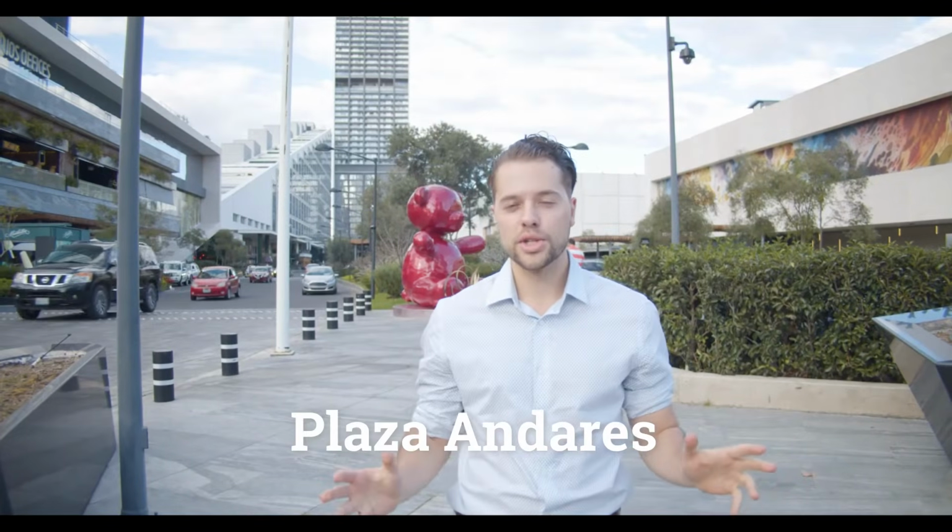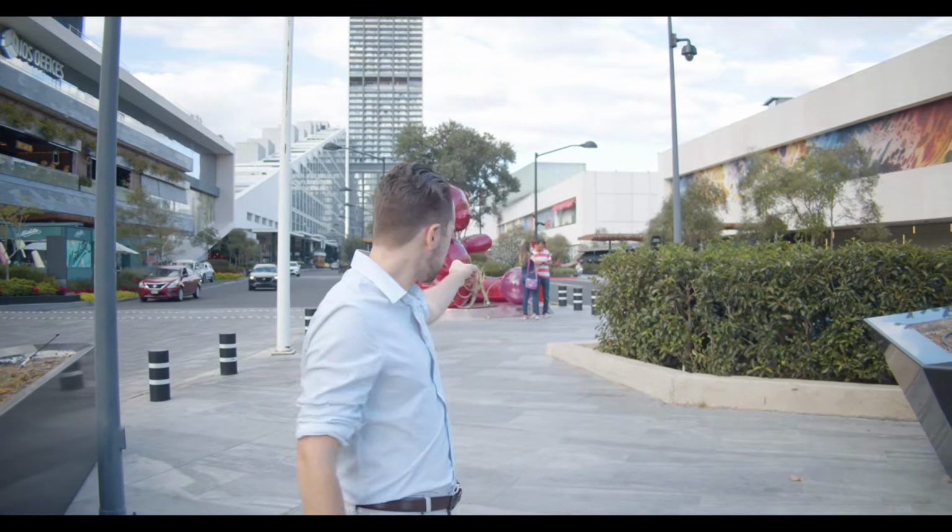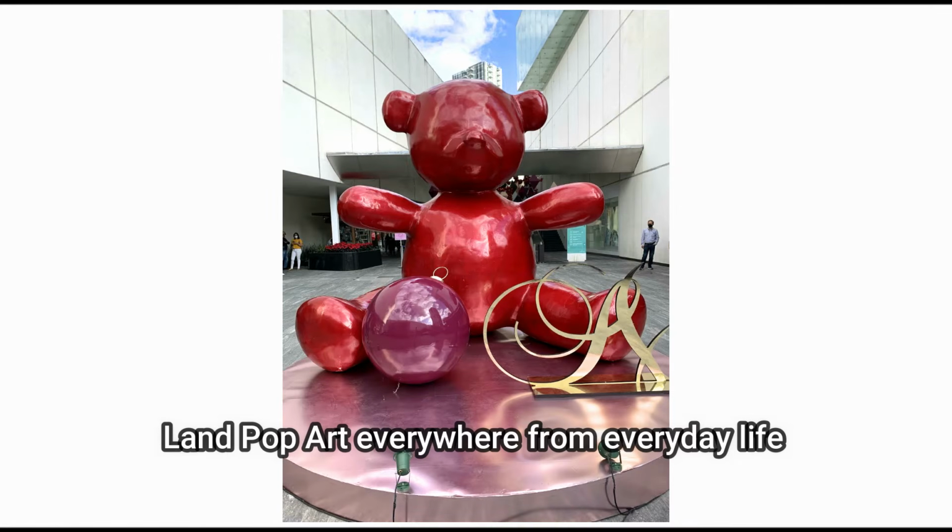Bienvenido and welcome to the Andares Open Mall. This is a really cool example of an open mall here in Mexico, in Guadalajara, where we have a lot of cool public art, modern innovative architecture, and a really nice open space. Behind me you have this public art sculpture of a giant red bear, and it seems that pop art is a very popular thing in Mexico.